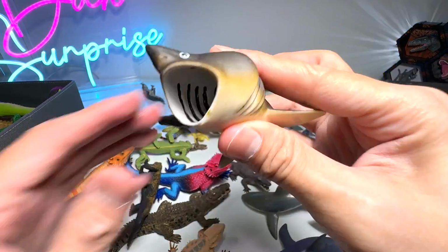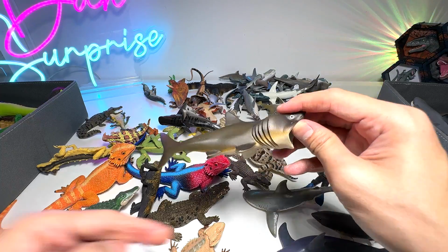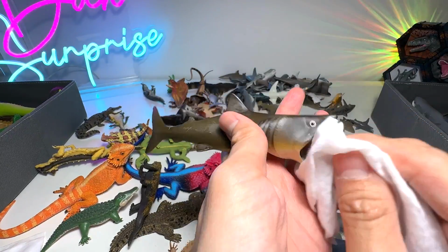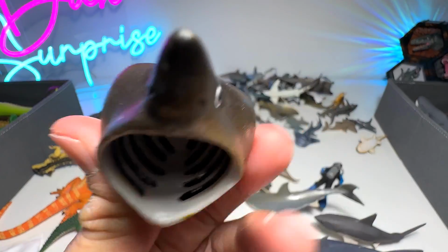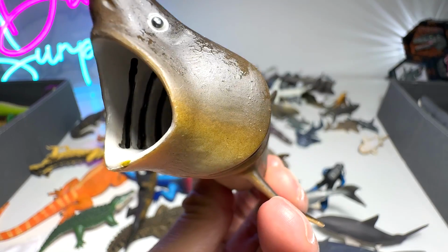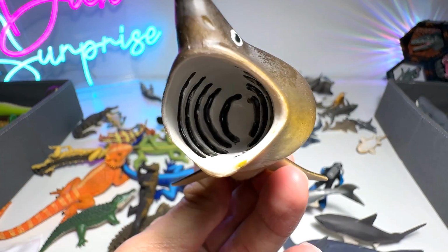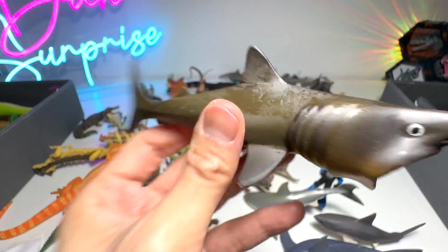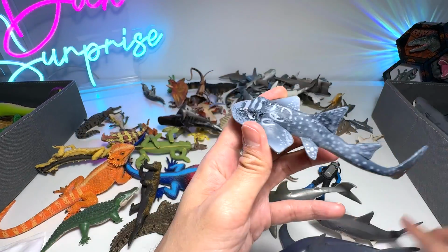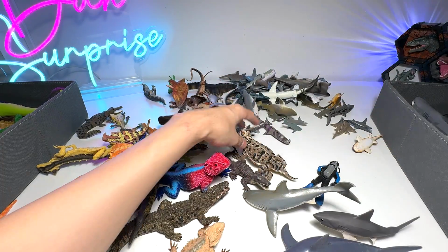Next, we have another ferocious looking shark, but it's actually not that ferocious. It is the basking shark, and the basking shark is actually a filter feeder, which means they only eat small organisms, for example shrimp, krill. Yep, so they are filter feeders. They basically take in all the water and filter out all the small food particles. Here we have another shark ray, beautiful, gorgeous figure.